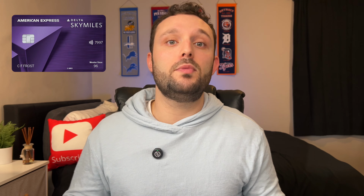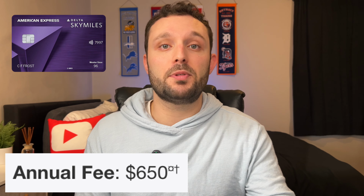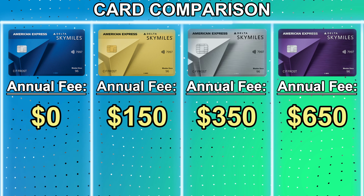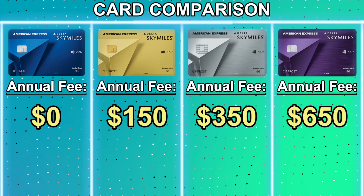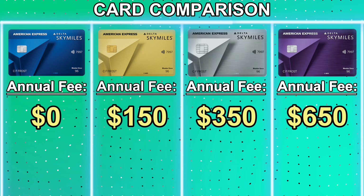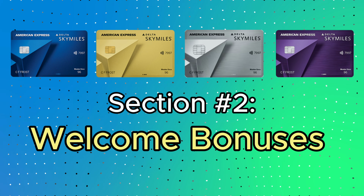Moving up the ladder, the Delta SkyMiles Platinum comes with a $350 annual fee, more than doubling the Gold card. And finally, at the very top, we have the Delta SkyMiles Reserve, which is Delta's most premium option at a hefty $650 per year, which is pretty expensive. So right away, you can see there's a huge gap in pricing between these cards. But the real question is, do the higher tier cards actually give you enough value to justify those fees? To answer that question, let's take a look at the welcome bonuses next.